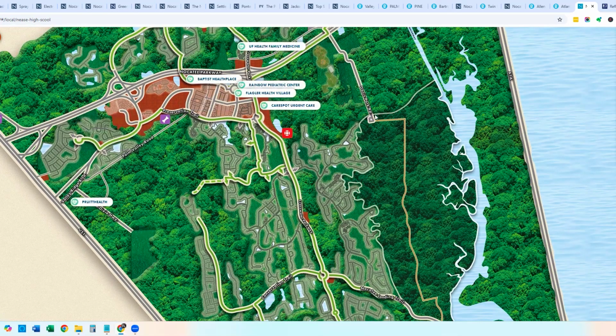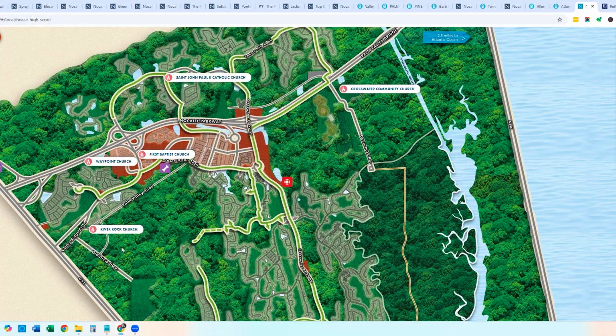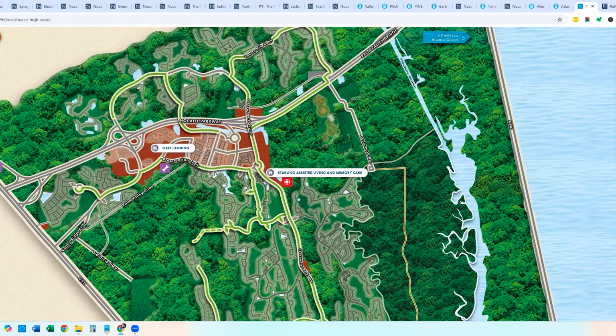Healthcare, as you can see here, we do have a good bit of healthcare that is around that Nocatee Town Center. Plenty of different churches: River Rock, Waypoint, First Baptist, St. John's Paul, Catholic. So plenty of churches, a couple assisted living areas. We have a handful of apartment complexes. So realistically, you have a lot of different things there as far as just to know what's kind of going on.